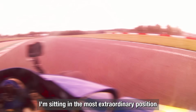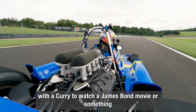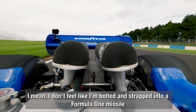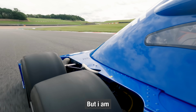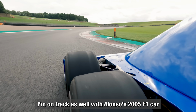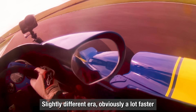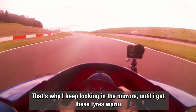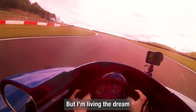I'm sitting in the most extraordinary position. I feel like I've just sat down in front of the telly with a curry to watch a James Bond movie or something. I don't feel like I'm bolted and trapped into a Formula One missile, but I am. This is what takes some getting used to. I'm on track as well with Alonso's 2005 F1 car. Slightly different era, obviously a lot faster. I keep looking in the mirrors until I get these tyres warm. I feel very silly, but I'm living the dream.